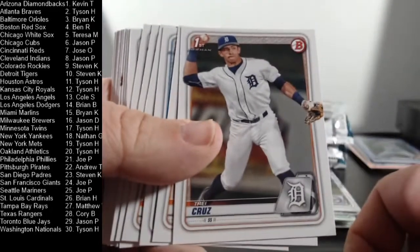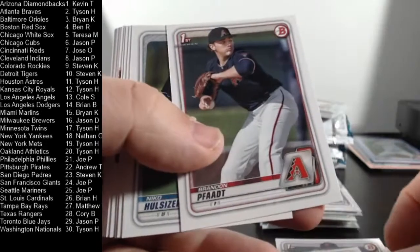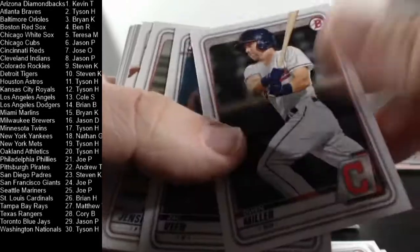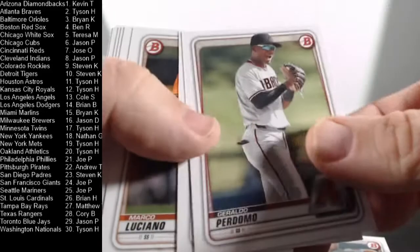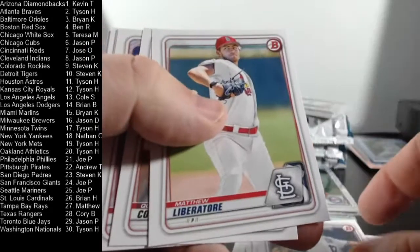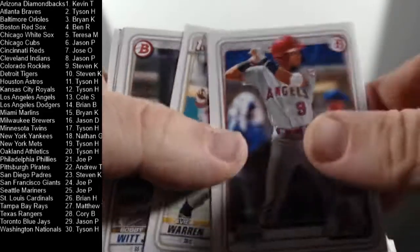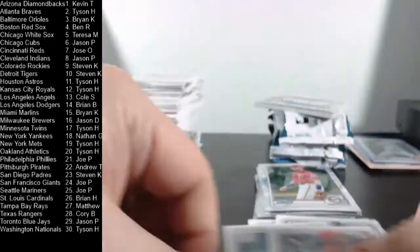All right, Trey Cruz. There's Brett Patty, Fulton, Keith, Mason Wynn, Fad, Hulsizer, Miller, Veen, Jensen, York, Perdomo, Jimenez, Luciano, Roby, Liberator, Quinn Cotton, there's a Jordan Adams, Xavier Warren, there's a Bobby Witt Jr., Halver, Hankins, and Hines.